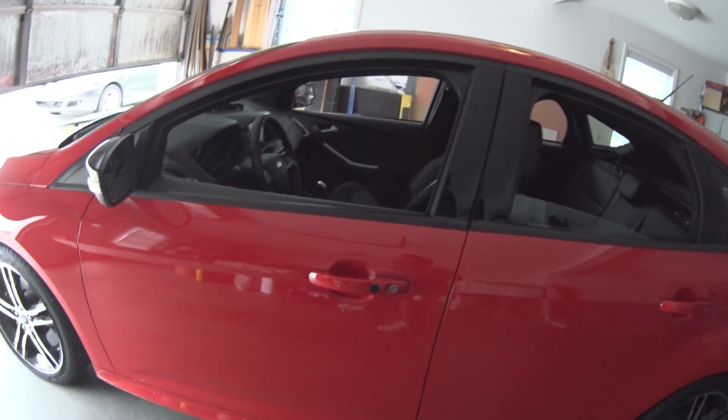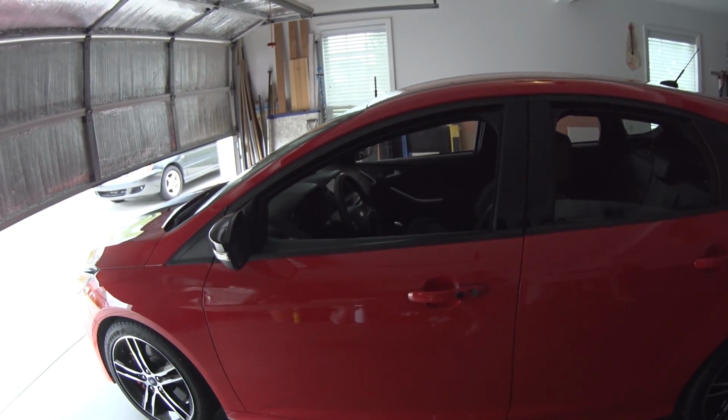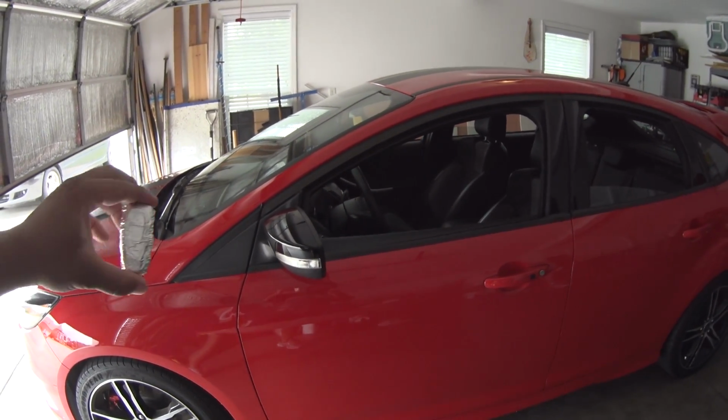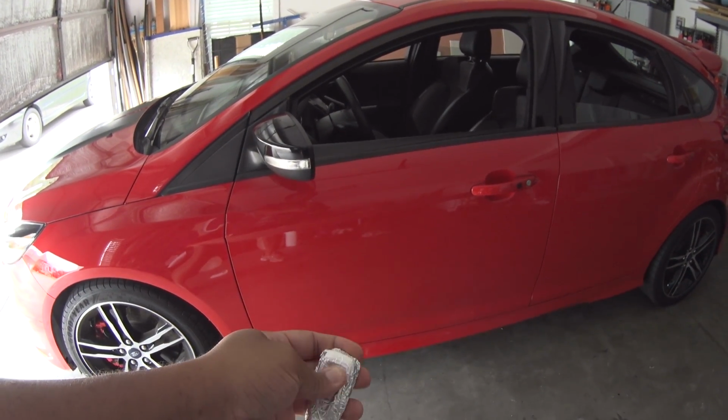So if you want to wrap your key in aluminum foil, then do so. You can also buy little pouches. They're referred to as Faraday cages or Faraday pouches or RFID blocking pouches and stuff like that. They're all on Amazon. They block the signal from the keys, and they also block the signal from your RFID and your chip on your credit card.